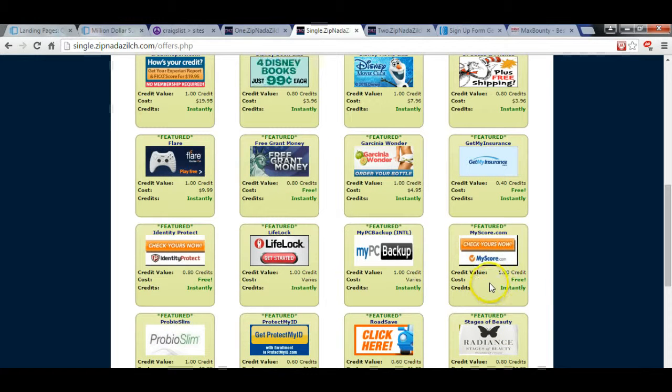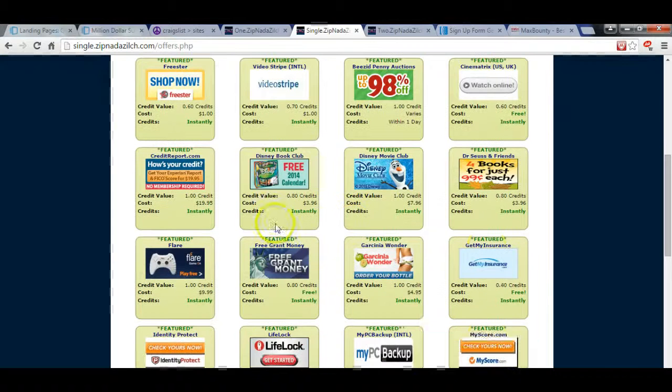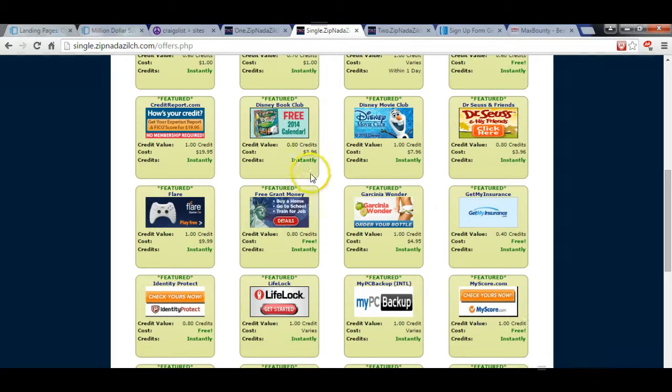If you cancel before the 6 days, you will lose your offer credit with Z&Z, and you'll wind up having to do another one. So just wait the 6 days if you don't want to keep the service, and just cancel. All right, just call the number that they provide you, and you cancel. It's that simple. All right.